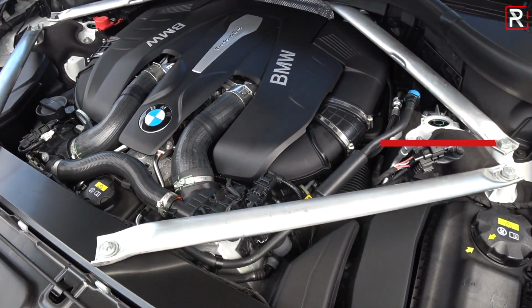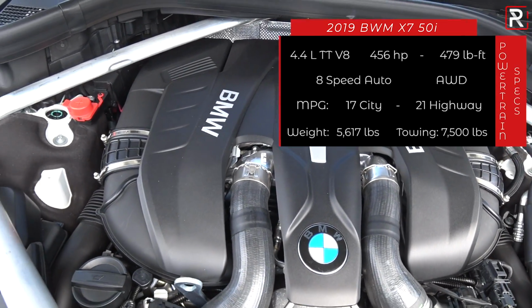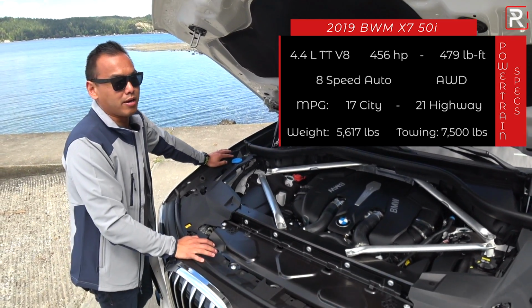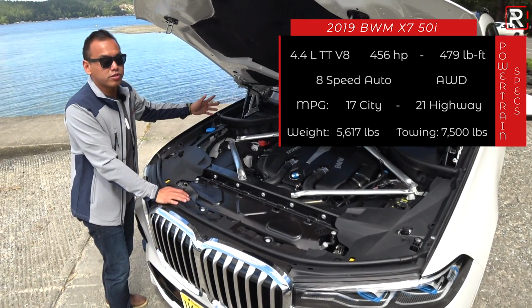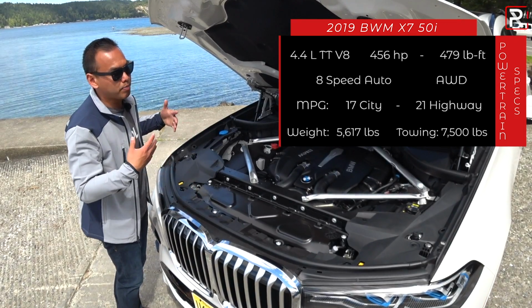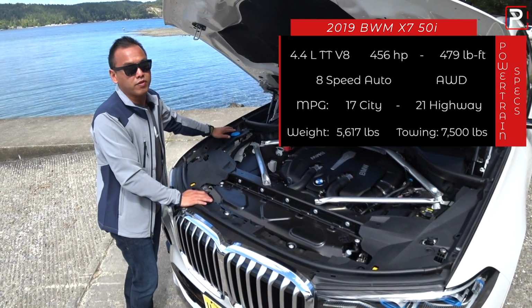This is the company's 4.4-liter twin turbocharged V8 engine. It's the same motor that's in the M550i, and it makes 456 horsepower in this application and 479 pound-feet of torque. Now, it all goes out through an 8-speed ZF transmission, which is, you know, one of the best transmissions in the industry. And if you guys get the tow package, it'll tow a maximum of 7,500 pounds. So very competitive numbers. And it's really going to move out this big boy with authority if you guys get this out on the road.